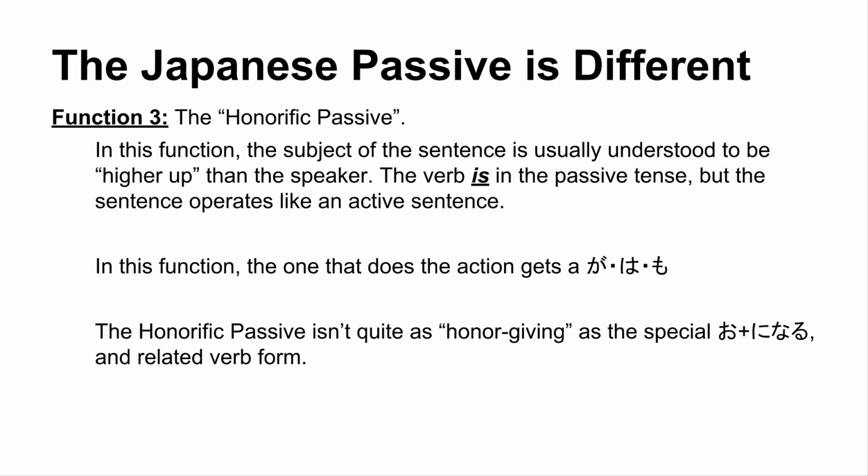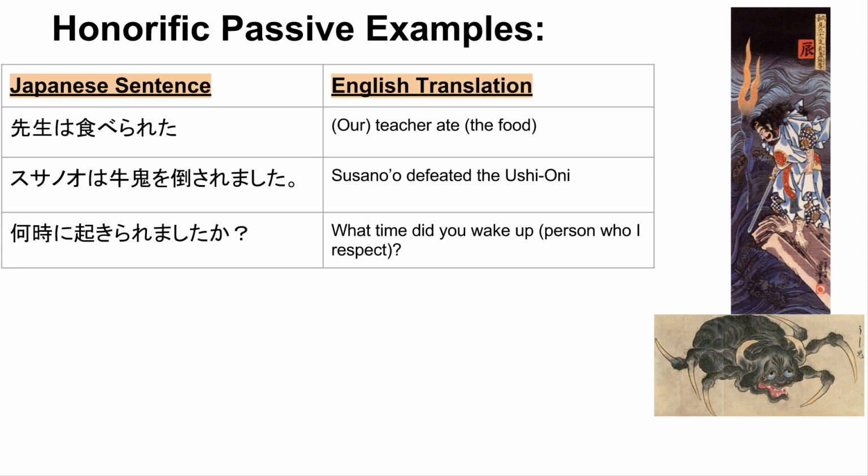In this function, the one that does the action gets ga, wa or mo, just like any other normal active sentence verb. The honorific passive isn't quite as honor-giving as the special o-ni naru and related verb form. So if you're actually using keigo, like the actual honorific verb form, the honorific passive isn't as polite. But it's still polite. Okay, so sensei wa taberareta. Notice sensei is an important person who's above you. Taberareta looks like the teacher was eaten, but really we're saying the teacher ate, and we're being polite about it.